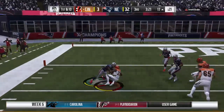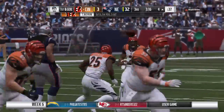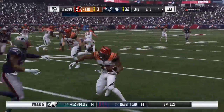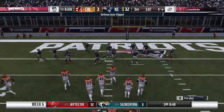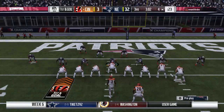On the screen, Bernard. And all the way down inside the 5 to the 4. Another nice gain, 13 yards that time, and another first down. This offense can certainly move quickly when they want to. 3 plays, 3 pass completions. In the blink of an eye, they've got a first and goal. Almost felt like a lightning bolt hit in this game, didn't it? For them to get downfield that quickly.